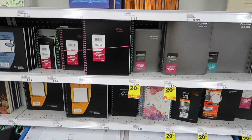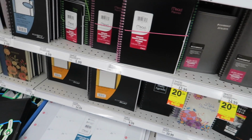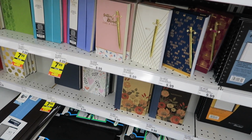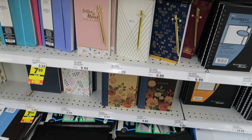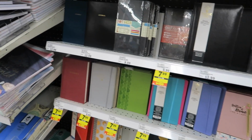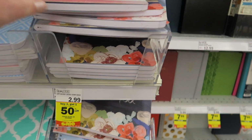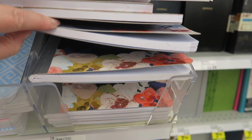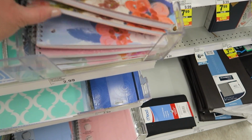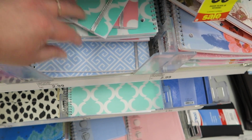And then they've got more planners here. Their planners look like they're pretty well priced compared to other places we've seen. Those are pretty. These are just journals right here. They have some really cute folders and notebooks here. These are $2.99, but they have some really pretty prints. And the same thing with their spiral notebooks. These are $2.99. But they've got some really pretty ones. I love the polka dots.